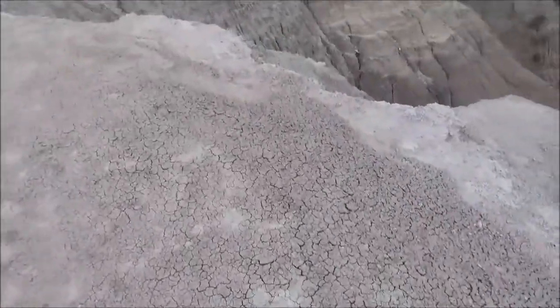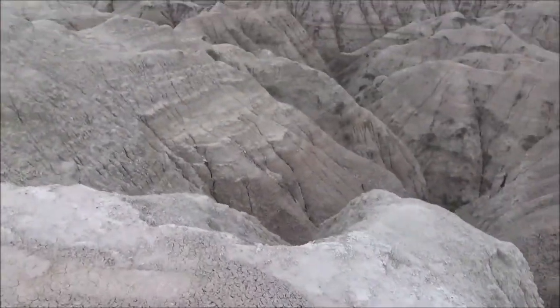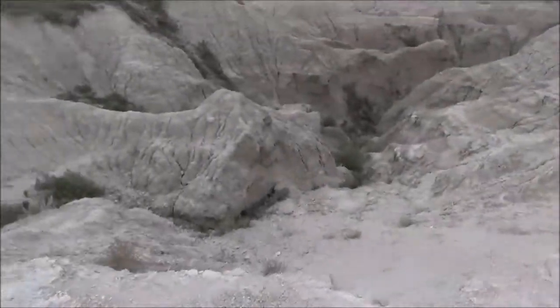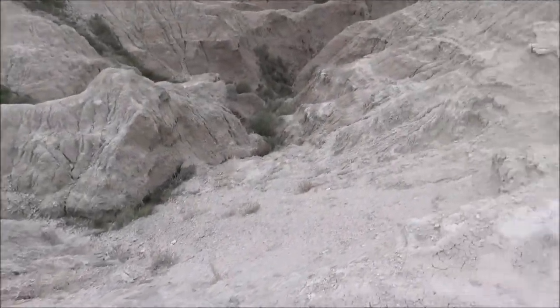Each time we're going through the Badlands Scenic Byway, we keep stopping because we see the most amazing things. And I want to show you this. So I'm walking on this big rock that, if you look to the right, it's like a canyon. And you look to the left, it's another canyon.